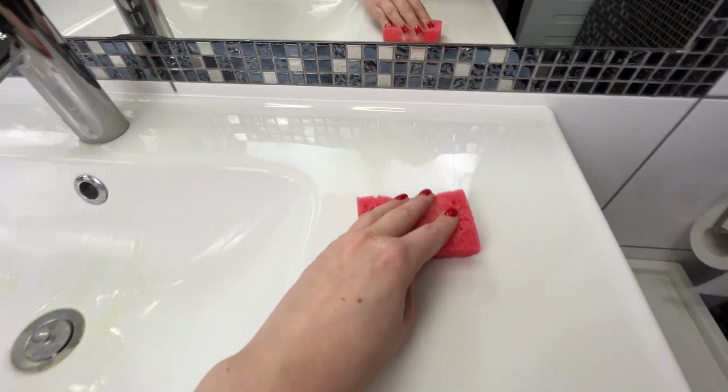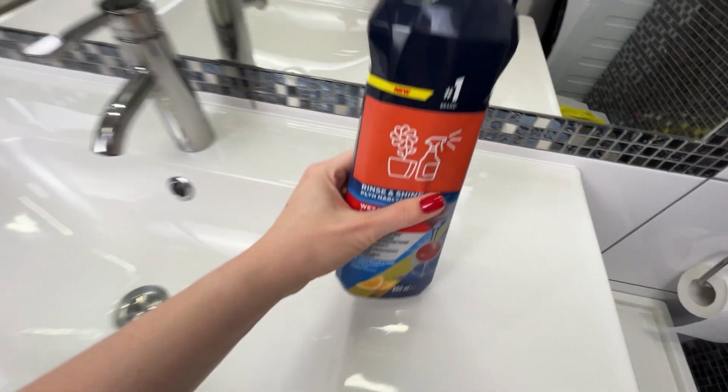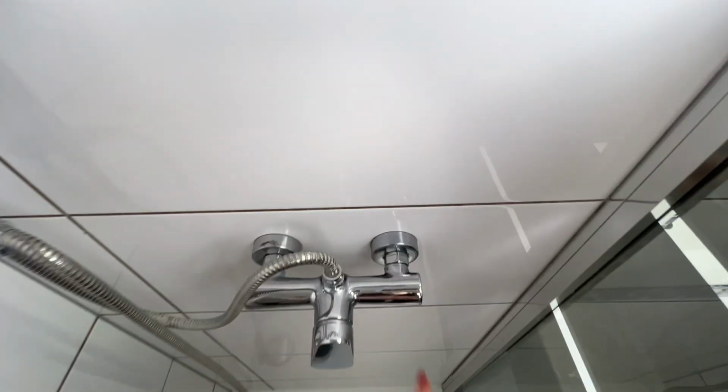The rinse aid not only removes limescale and residue, but also leaves a protective coating that keeps surfaces cleaner for longer. With this method, your faucet and shower head will shine like new. Enjoy long-lasting cleanliness and a polished look in your bathroom.